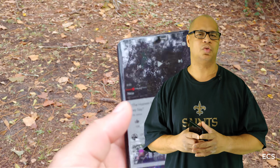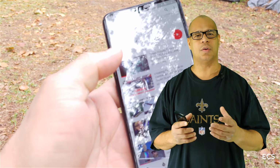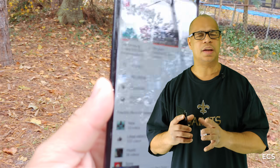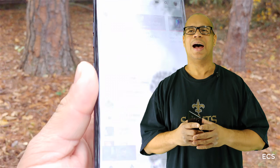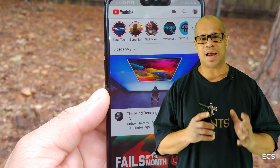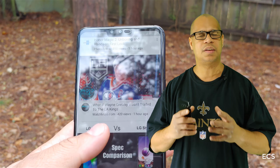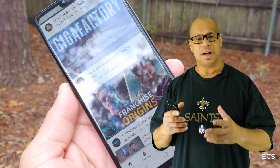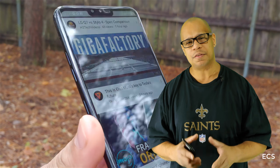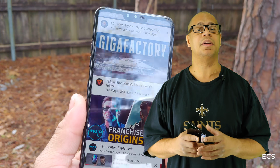It does have its drawbacks. Battery life is about middle of the road, 3300 milliamp battery, it's okay. It's not the best. Also, the LG skin on top of Android 8.1 is not the best. I throw Nova Launcher on. I would love to use the stock, but I can't. I am not a fan of LG skin on top of Android. But overall, everything else about the phone has been pretty good. If you can find this phone at a $600 price point, it's definitely something to look at.